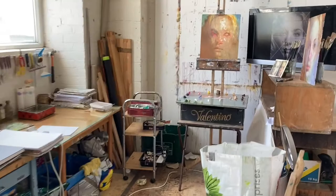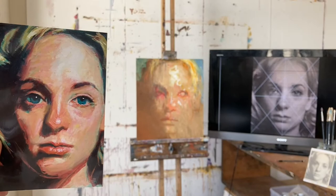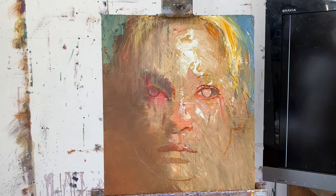I also got involved in this. Remind ourselves that this is a painting I did a long time ago. This is the original newspaper photographs of the actress, but it seemed to me to be an expression of sorrow, and I was interested in that idea of a portrait as a painting of an emotion.